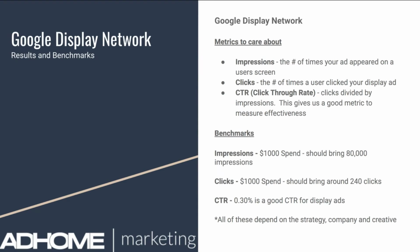So if you're sending out a plumbing ad, definitely don't direct them to the homepage. Definitely direct them to the plumbing page on your website. You get a far higher chance of somebody converting if they see an ad and then the page they get directed to talks about what they were just clicking on. The click-through rate is really just clicks divided by impressions. So it's a ratio to determine which ad is performing better.